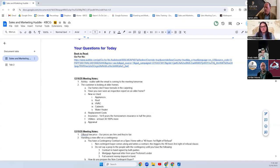On a 10 to 15-year-old home, on average, you're about 80% higher in your gas and electric bill than you are on a new home built today.